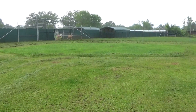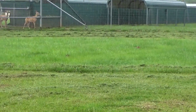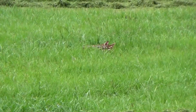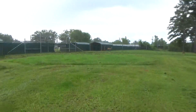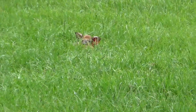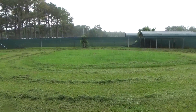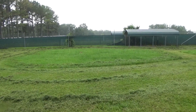Alright y'all, it's starting to rain again. I got a little bit cut. Y'all see my little patchwork I've done here? There is a fawn laying in the middle of that little spot. And there's a baby laying in the middle of that spot. These things won't hardly get up till mama comes getting them when they're this young. So anyway, I'm gonna get out of this rain. We'll be back in here after a while.